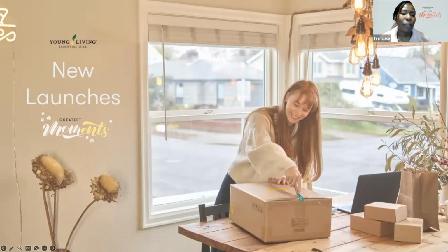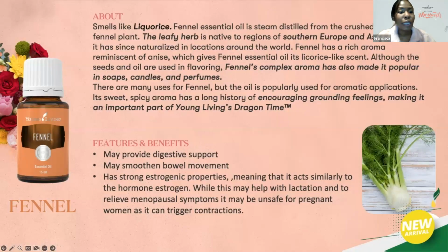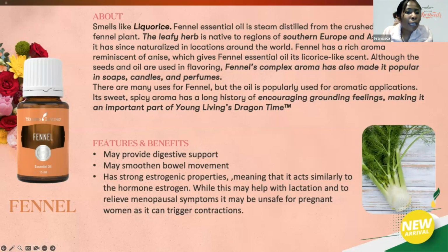Yes, so I know I'm the star of the show today. I know you're gonna get tired of me, but anywho, so it smells like licorice, and it has the most amazing properties that you can find. You can list. It is a leafy herb, and it is native to the regions of Southern Europe and Asia, and there are many uses for fennel.